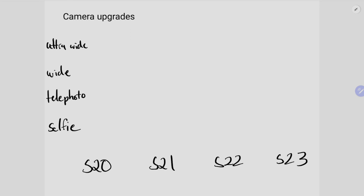So here I want to demonstrate the generational upgrades from the S20 all the way to the 21, 22, and 23. Now between the S20 and the S21, there had been no upgrades in the ultra-wide, the wide or telephoto or selfie. There could have been image signal processing upgrades from the SoC, the Snapdragon 888, but it's hard to confirm that. So these are all the same. It is when we switched to the S22, we got an upgrade apparently to the wide, to the telephoto, and not the selfie. So we got an upgrade in terms of the wide.